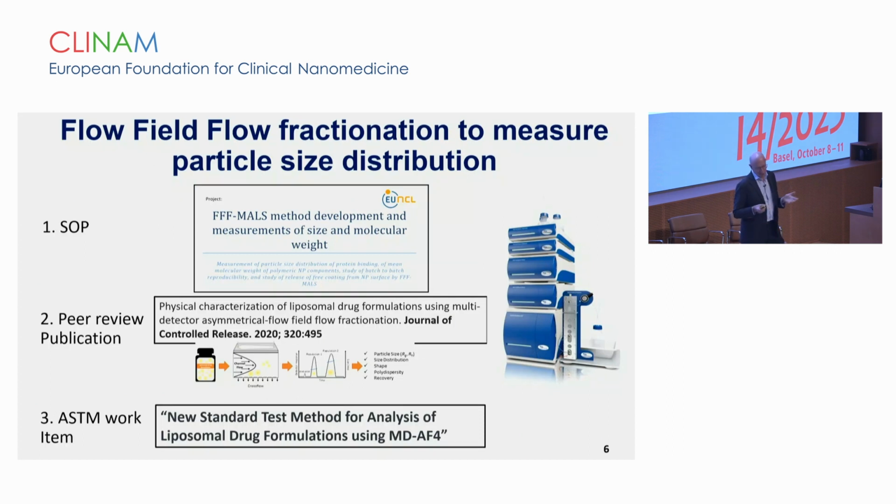So here is our contribution to the field, if you want: developing field flow fractionation to measure the particle size distribution. I'm using this example, we developed this for Doxil, a liposomal drug formulation, because it gives a very nice example of the process. We started from very well done SOPs developed inside the EUNCL project. We went on with a peer-reviewed publication together with the EUNCL colleagues and colleagues from the National Institute of Standards and Technology. And now we continue working inside the ASTM standardization organization, inside the E56 group, and soon, hopefully, we will have an official test method for analysis of liposomal drug formulation using multi-detector field flow fractionation.